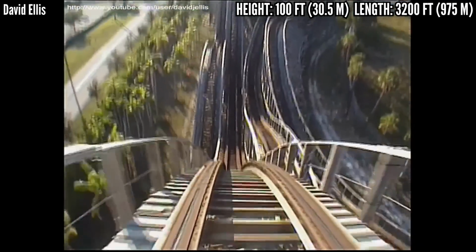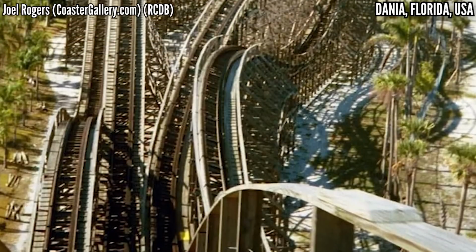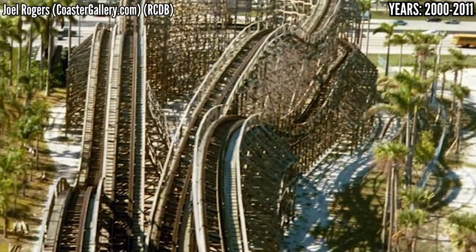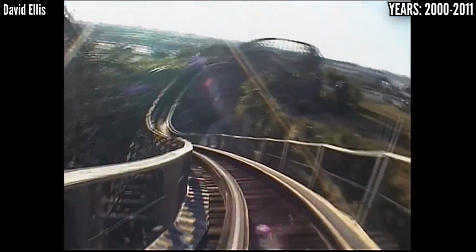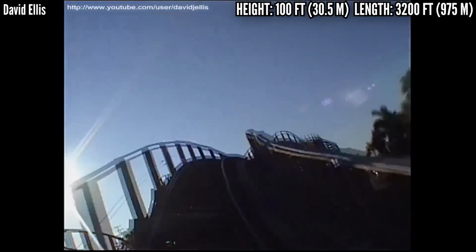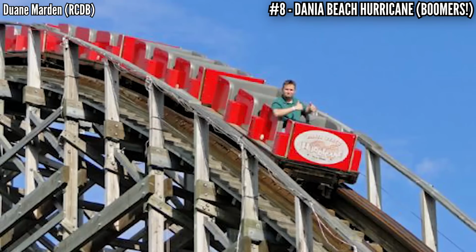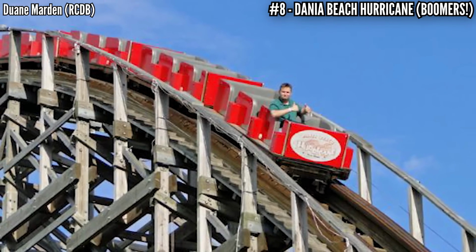This opened in 2000, but by 2011 it was shut down. The operators blamed the humid climate for making the track too rough, and the bad economy meant they didn't have the money to fix it. This stood idle for 5 years, then it was torn down along with Boomers in 2016. It closed right when New Texas Giant was opening, so if they had the will and the money to do it, they could have given this to RMC, and they would have had a lot to work with, and Dania, Florida would have suddenly become a destination.